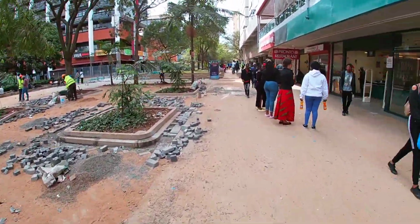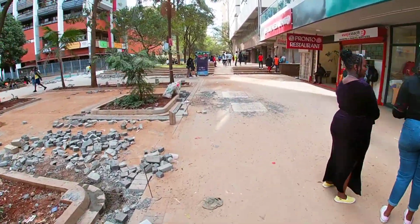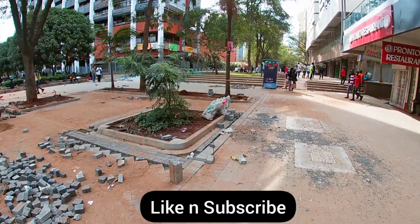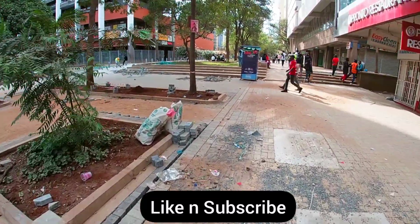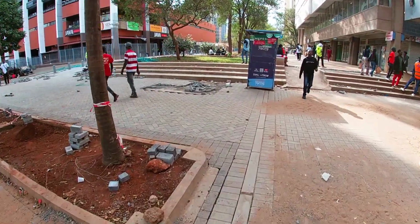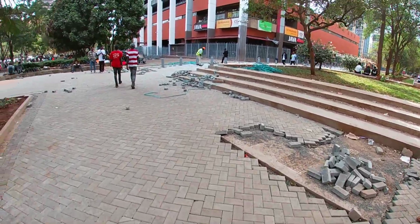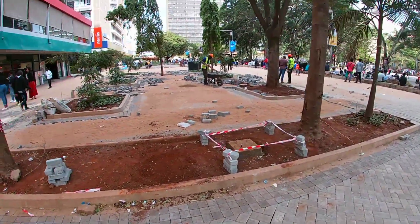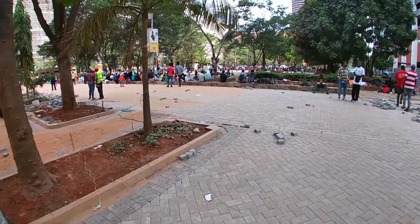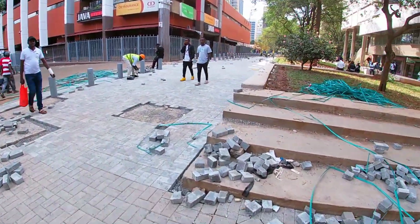So this construction of pavements all over Nairobi and expanding pedestrian walkways, so that it can be easy for pedestrians to walk around instead of driving everywhere and walking dangerously near the road. So they have decided to expand these walkways, make sure they are cabro paved, make sure there are trees planted within and in between, and to make sure that it's clean and beautiful.